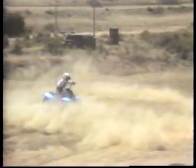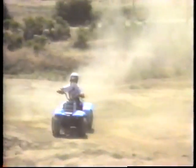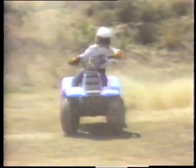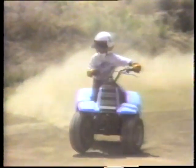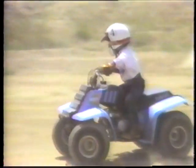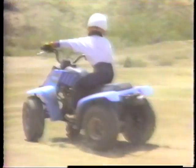For every professional racer, there's another young one just starting out. Even the 6-year-old needs to know the importance of proper safety apparel and to learn to take care of his equipment. ATVs can be a lot of family fun. With proper supervision and a professional attitude, kids of all ages can have fun improving their skills. And more importantly, doing it safely.